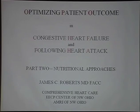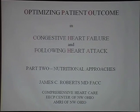Tonight's discussion, the second in our Fall 2007 presentation series, completes a two-part presentation on optimizing the outcome of patients who have congestive heart failure or who have sustained a heart attack, a myocardial infarction. Last week, we talked about drug and device-based approaches. Tonight, we'll complete our discussion covering nutritional and complementary approaches to heart failure and post-heart attack patient outcome.